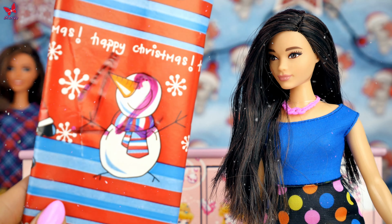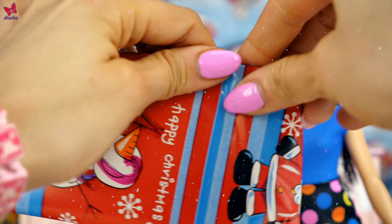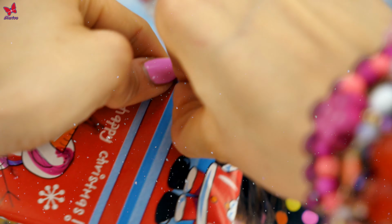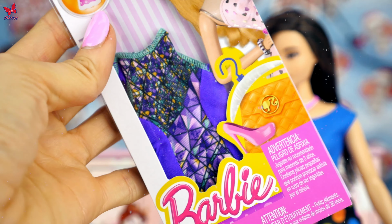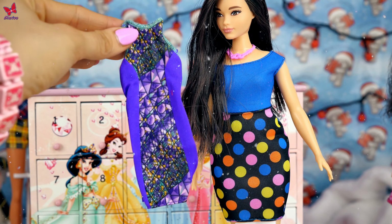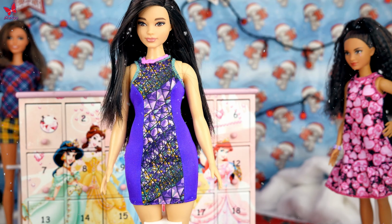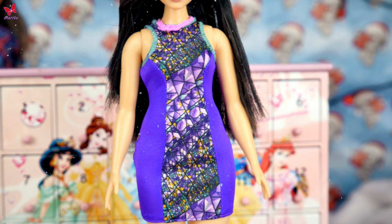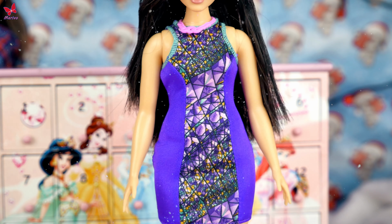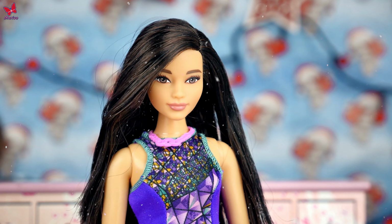Here is present number 12. Let's open it. What's gonna be inside? It's a dress! Whoa! How awesome! I really like how the dress fits her. Look how it hugs her curves. And in addition, it makes her look thinner. Whoa. You look ravishing in it. Thank you. I like it too.